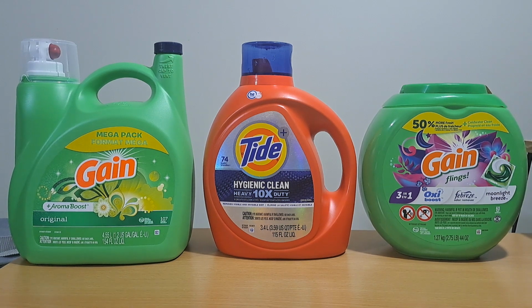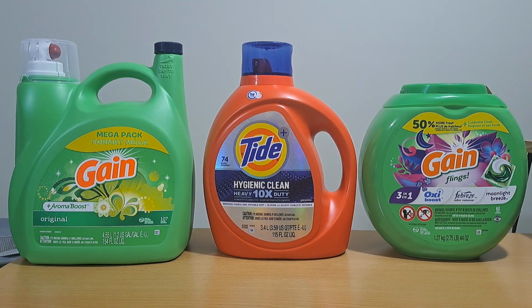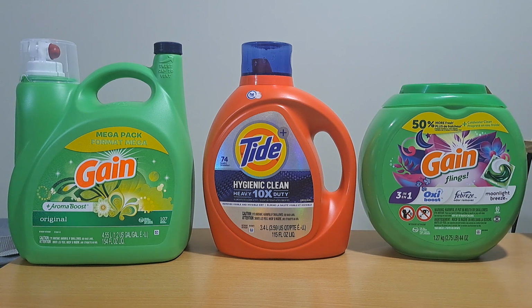Then I used the $3 digital coupon out of the Giant app, so that brought it down to $12.99. Now, if you don't have the digital coupon, or say you used the digital coupon already, you can go on to pngoodeveryday.com and print off the $3 coupon.